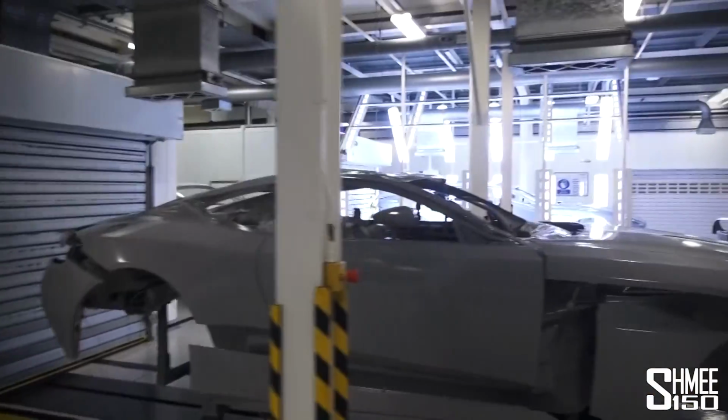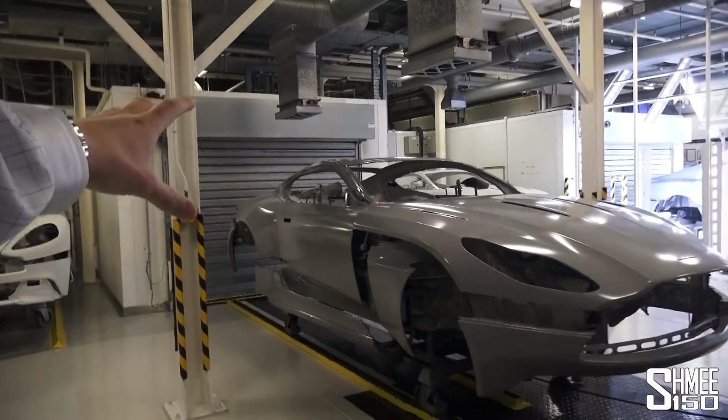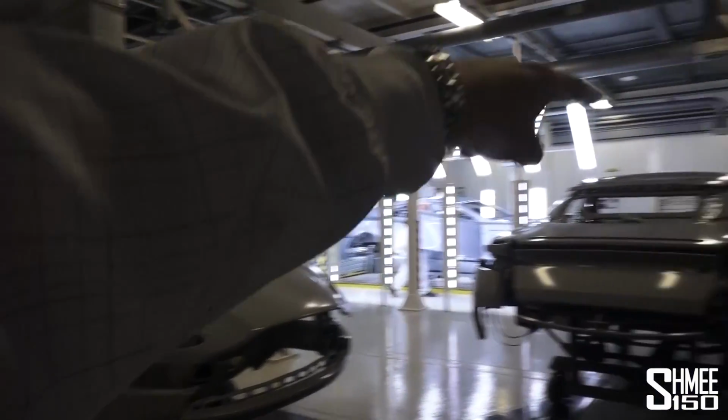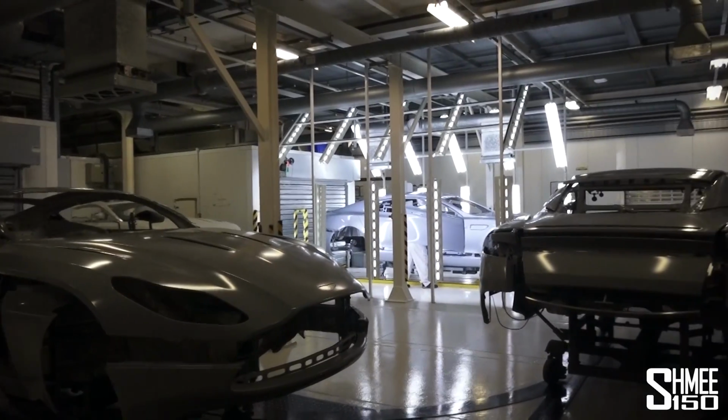Now this is where we enter the paint shop, and I'm wearing gear of course to make sure that no fibres get on any of the cars. And you've got 2 lines here. On the left is the primer line, so my car has actually been up here already, finished being primered, DB11 right there. Then it goes around and through the second line, which is the paint. So we're going to head over there.